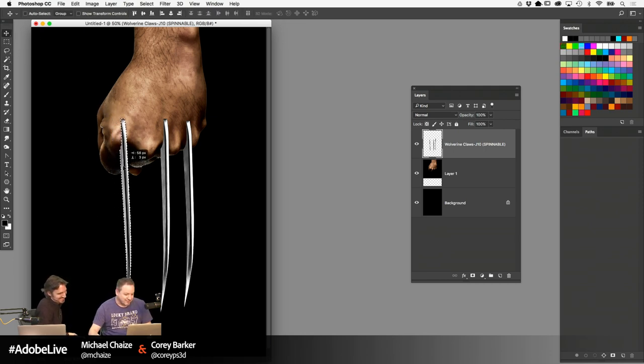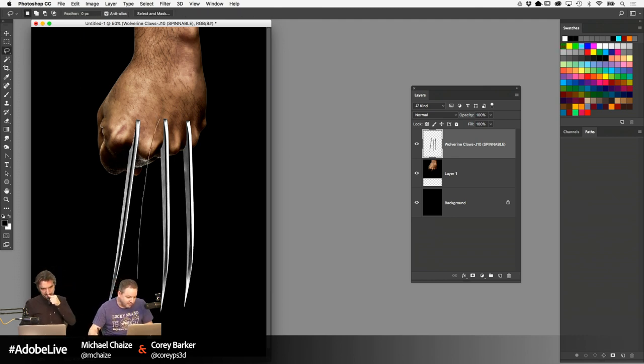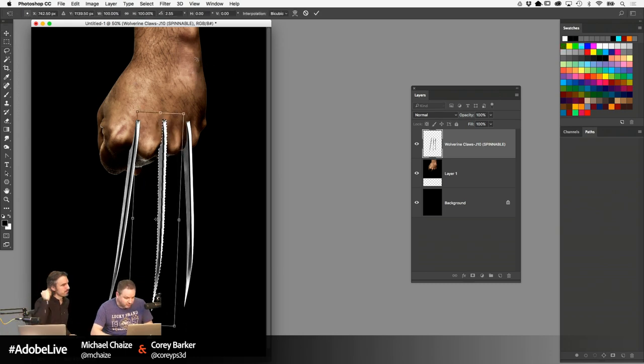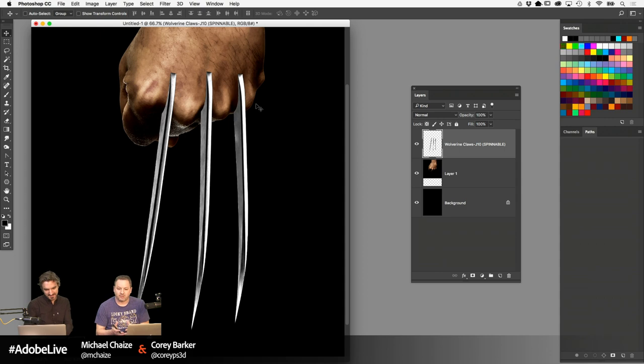Now I'm going to take that third claw and just move it into the shadow and angle this one a little bit more. Because when we brought him in from Pixel Squid, they were all parallel to each other. Yeah, this guy's really angry. So I'm actually going to adjust the angle of the center one a little bit more. Let's go like that and nudge it over a little bit. There we go. So now they're in position and look really good.